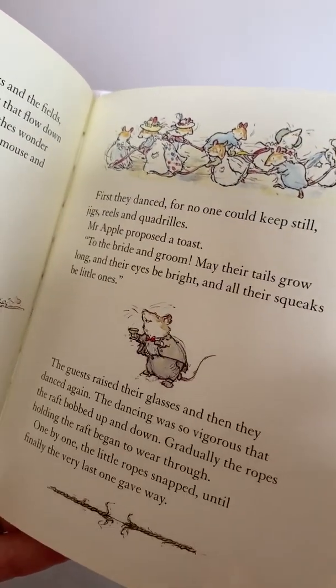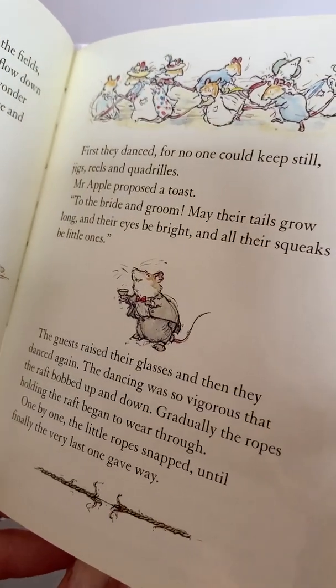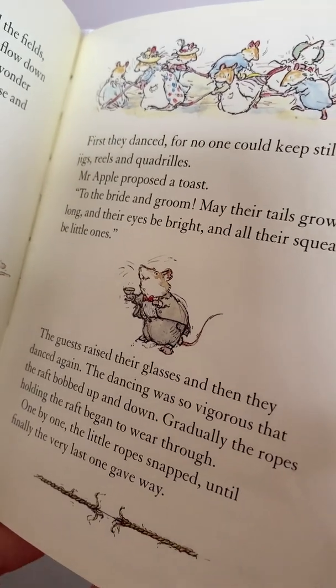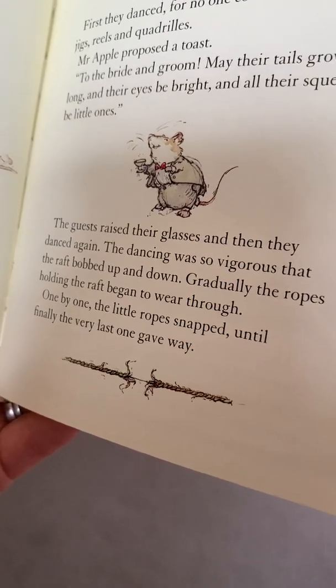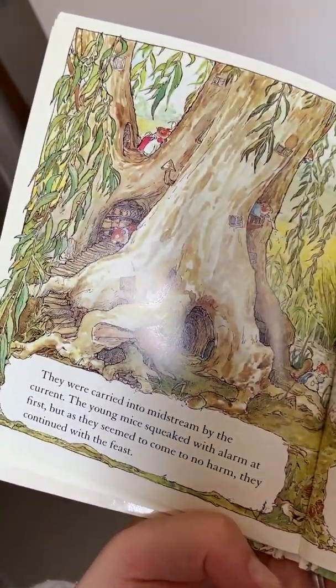The dancing was so vigorous that the raft bobbed up and down. Gradually, the ropes holding the raft began to wear through, and one by one, look, can you see the little ropes? They snapped until finally the very last one gave way. They were carried into midstream by the current.